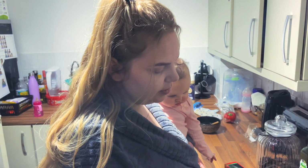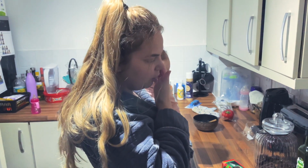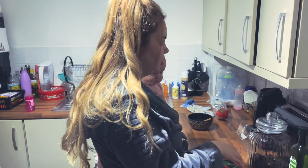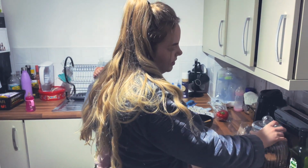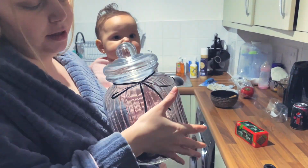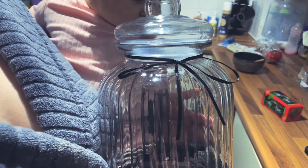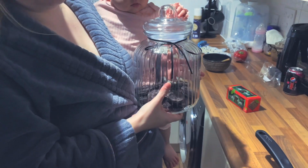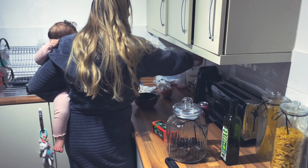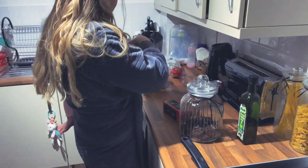So, for dinner today, we've got chicken fajita quesadillas. I'm just cooking the chicken at the moment, but I wanted to show you my cookie jar. I need to get some more cookies, but I wanted to show you. So I just added the black ribbon. And there's a couple of cookies in there, but I need to get some more. So it matches my sugar, coffee, and tea ones.